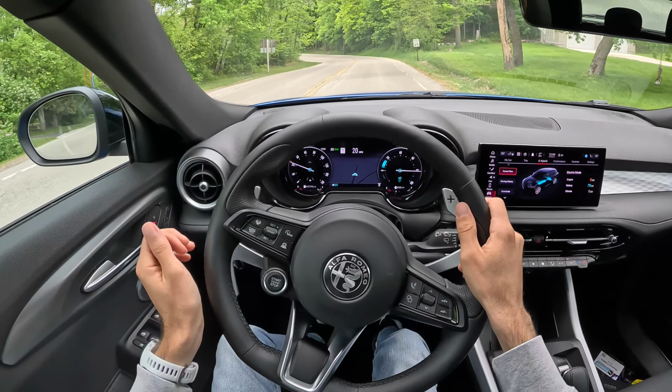This is good. That's what you want from your PHEV. Let's do a little acceleration in electric mode here. From zero. Oh, all right, I hit the kick down. That's the key. Don't hit the kick down. All right, try that again. We're not gonna hit the kick down. We gotta go wide open throttle, but not hit the kick down. All right, we did it.